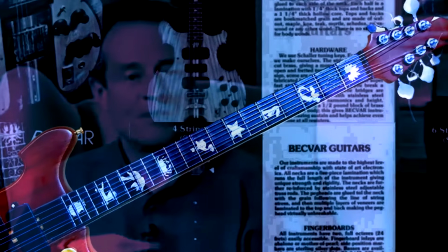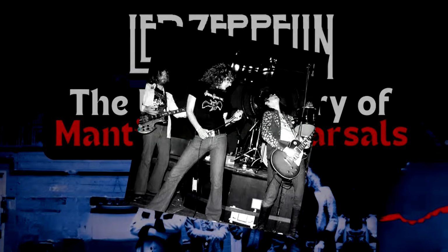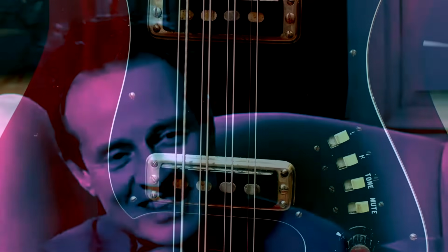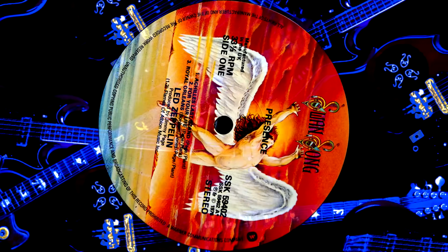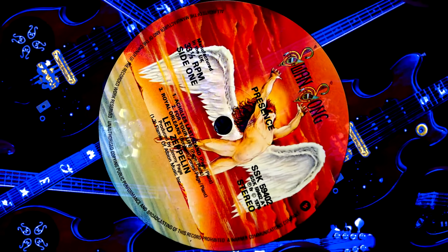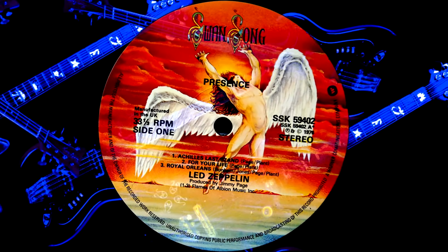It seems this new instrument made its official Zeppelin debut during the first part of the Manticore rehearsals that took place in November 1976. Jones shared some complaints on the Hagström's design and performance, allegedly saying the sound was everywhere. Now, the alleged Hagström bass lines on Presence seem a bit higher on the treble side of things, which opens up the speculation of Alembic versus the Swedish instrument. But in the end, you can't deny the Hagström's influence in Jonesy's latter-day Zeppelin weapon, the 8-string Alembic.